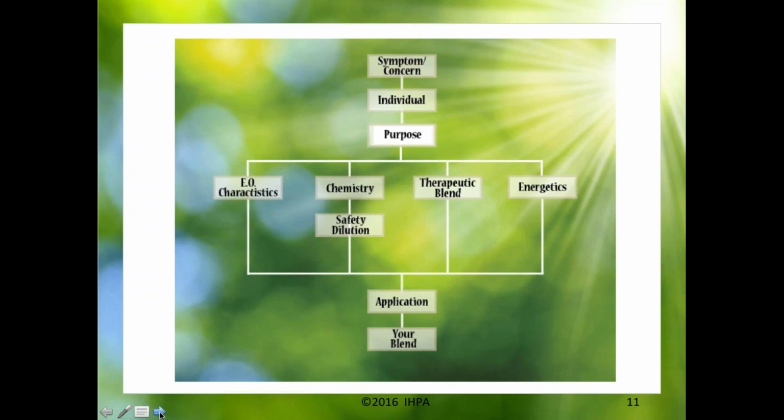Well, of course, we want to address the symptom and concern, and we also want to address the organ that needs to be supported, not just look at the symptoms. But as the second step shows, we want to consider the individual. So we need to consider their likes and dislikes as far as aroma. We need to consider their age, if they have any allergies, if they're taking any medications. These are things that will personalize the blend. So between the symptom and supporting the organ that is having the issue, and taking into consideration what we know about the individual, that is what creates our purpose for the blend, giving our blend direction.